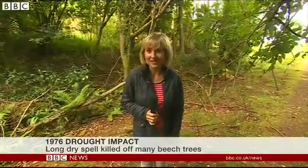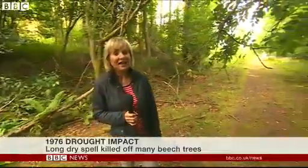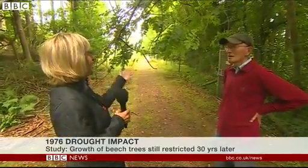And there is a study published today by the British Ecological Society which takes us right back to that sizzling summer of 1976. And someone who remembers it well is George Peterkin. George has been working this area since 1969. You live locally now as well, George, and you've been showing me these fantastic trees here, such a variety.